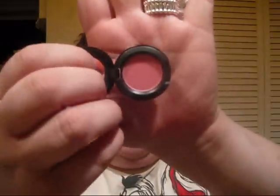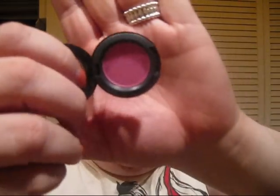So I looked at the coral and the pinks and the purples, and I have the purple one, I just don't know where it is. So I picked up Perky, which is like a pretty pink coral, and it's a satin. I also picked up Lala, which is a frost, and it's a really, really pretty cha-cha pink. I'm really excited to try that one out, maybe for my birthday in a couple weeks.